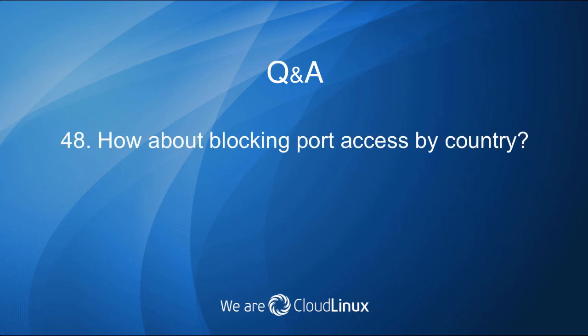Next question, how about blocking port access by country? I don't believe we have it. I don't believe we will have it, and I'll tell you why. We have all these patterns on how attacks are spread out. What we are seeing, and we're pretty confident in that because we're seeing 20 million events every day, is that you're not being attacked by any particular country. There is very little correlation that you are seeing more attacks from particular countries than from other countries. Though these days we actually see a lot of attacks coming from India.